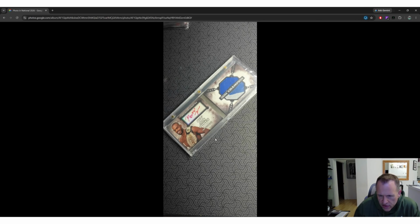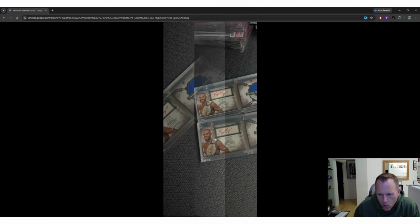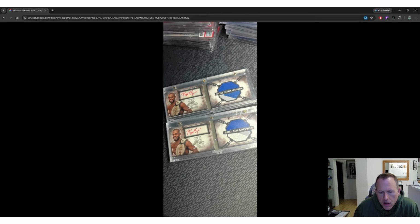This one is insane. This is a red auto out of 3. Booklet, 2012 champion. I mean, look at the size of that mat. Look at the size of the auto. But what's cool is that it's 3. I have 1 and 2. I have no idea where the third one is. Never been located. If you know someone that has it, I am a buyer. I'd like to complete the set. Just a gorgeous, rare relic, John Jones history.